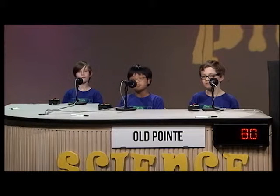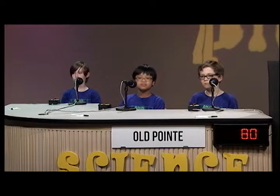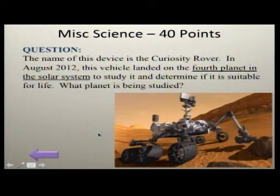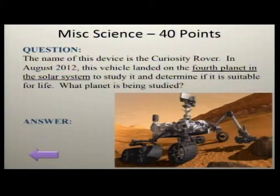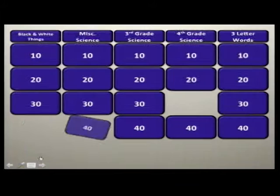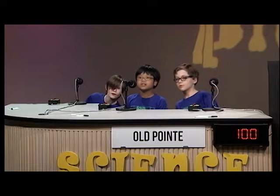Miscellaneous science for 40. The name of this device is the Curiosity rover. In August 2012, this vehicle landed on the fourth planet in the solar system to study it and determine if it is suitable for life. What planet is being studied? Old Point. Mars. That's it, Mars. Very good. All right, another one.